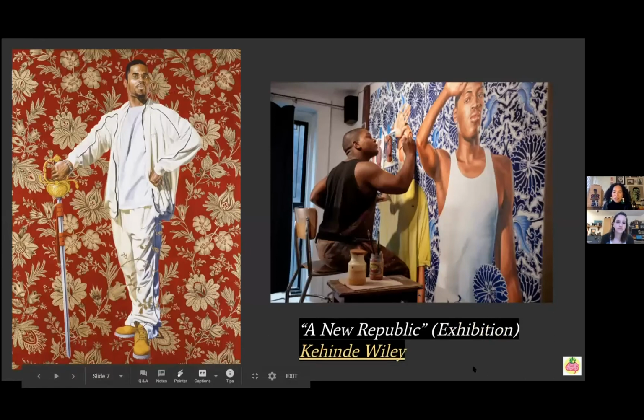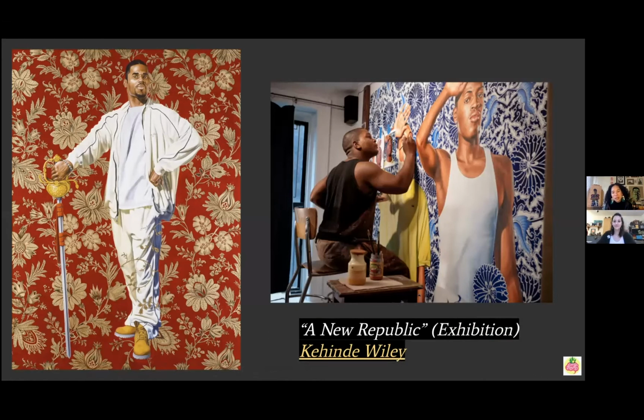And I referenced Kehinde Wiley, who's a traditional Renaissance-style painter, originally from Compton in South Central Los Angeles, but based out of New York. He has this beautiful way of amplifying Black and Brown people in the community. He goes up and meets people and paints them in a very royal fashion to empower the Black and Brown community in such a beautiful way.